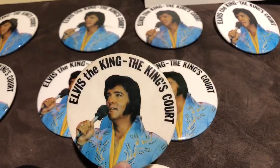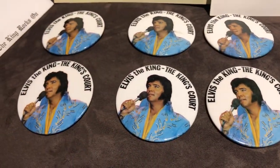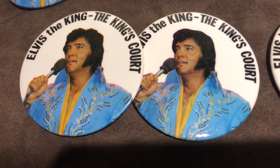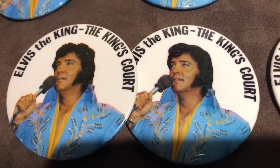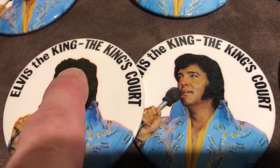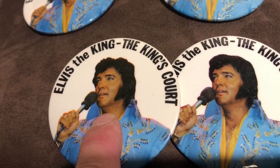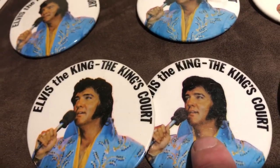So with this button in particular, there were two versions. The initial version, when they first came out from the printing, was this one. Now, if you look at the hair between the two pictures, the one on the left, this one, you see how the hair is kind of jagged and has little peaks and whatnot. And this one, you can see they smoothed it out. So these were basically the first run buttons, and then these were the later buttons. I think these are more rare than these.